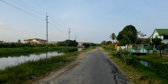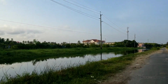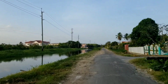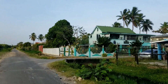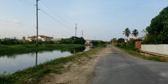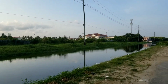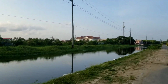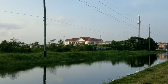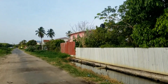And the reason why Ogle was important is because the crop sprayers, right, the airplanes, light aircraft that would spray pesticides on the sugarcane plantations, was located at Ogle. And so they had their aircraft maintenance and their aircraft division. Gaisuco's aircraft division was located here in Ogle. And so Ogle kind of was the place where Gaisuco's top brass lived.